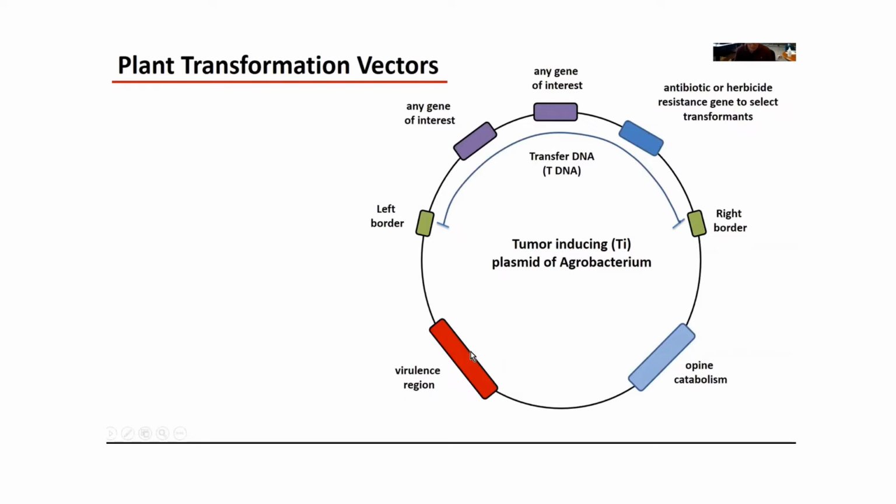Okay, so here's a maybe too schematic version of a plasmid that one might use for this purpose. We have the left and right borders, but instead we have any gene of interest cloned into what was the tDNA that contained the auxin genes, etc. We also need to include an antibiotic or herbicide resistance gene to select transformed plants later on. We need to have either in this plasmid or in another plasmid in the same cell the virulence genes that encode the nucleases, etc., to get the tDNA to go to the plant. We don't need the opine catabolism genes anymore because we're not going to ask the plant to make those for us. So that certainly doesn't need to be there.